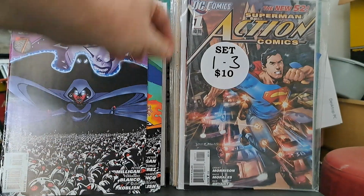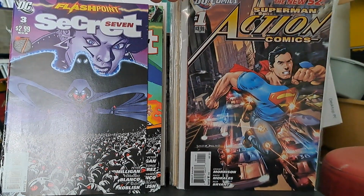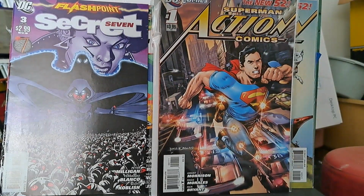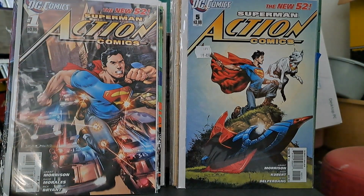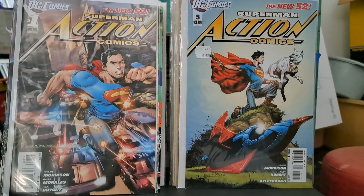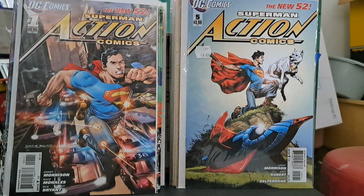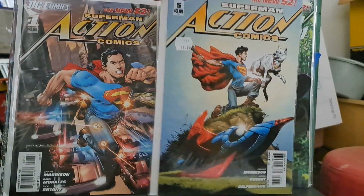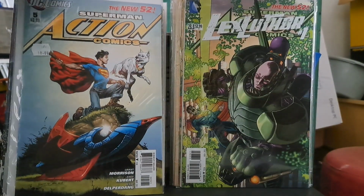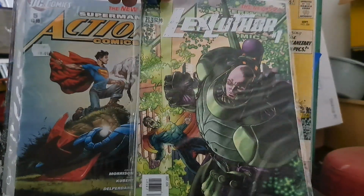Very cool. And then we've got Action Comics #1, which I'd have sworn I had this one, and I did not. I don't know why not. I must have read it online, and just because I keep seeing the cover everywhere I thought I had it. So let me stand over here a little bit. I'm getting too much glare on that left side there. Action Comics #5 from the New 52, and here is Action Comics 23.3.